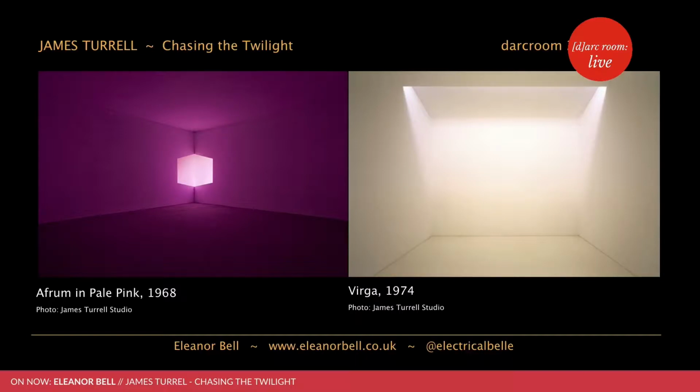Then on the right, Verga is part of his Veil series, and that's where he started experimenting with natural light as well as artificial light. And he created a slowly moving curtain of light, which also had this palpable sense of volume and appeared to divide the room.